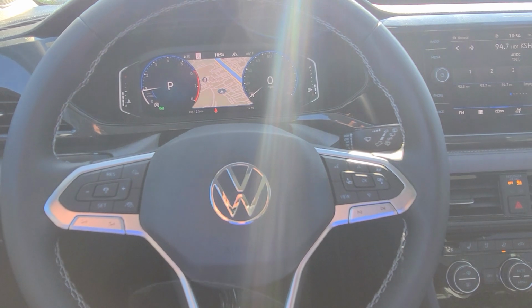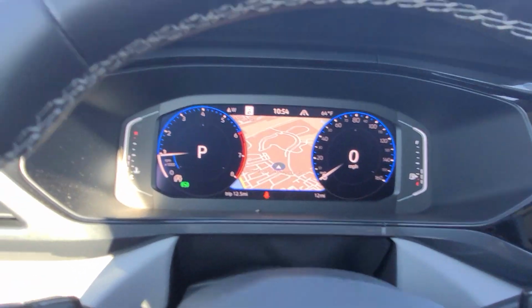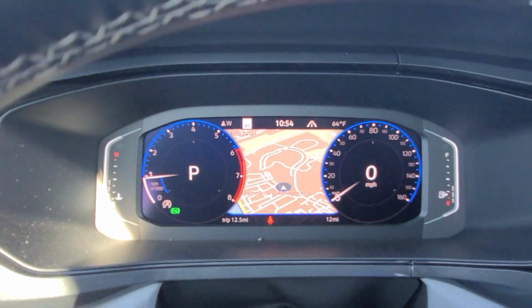And guys, I'm going to pause this video for a second. I'm going to turn this. Okay guys, I moved the car around there so the sunlight wasn't so bright. It's early in the morning, and the sun was a little aggressive. It was cloudier earlier. So there's a look at that digital cockpit there.